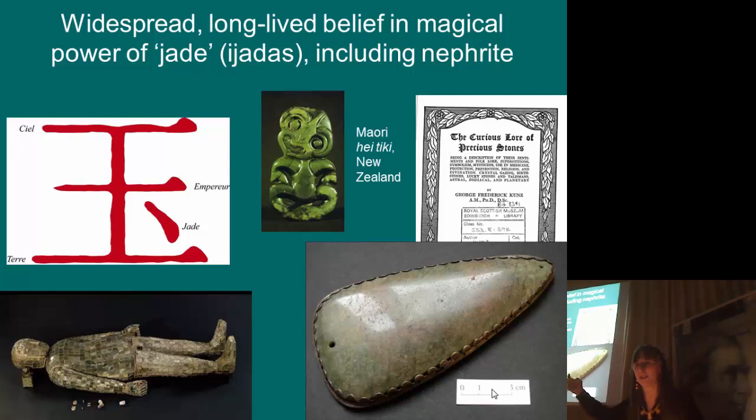So in ancient China, for example, the character for jade was the one that linked the emperor or the ruler between the world of the gods and the world which we inhabit here. And jade was the means by which the emperor had his divine power. It was a token of immortality. And there on the bottom left, you see a prince dating to around 400 BC, who is buried in this magnificent suit of jade. And the funny little things at the front are plugs for every orifice in the body, in order to make sure that this prince's essence would live forever.